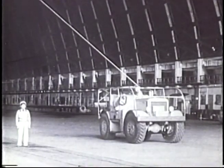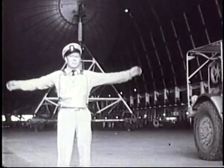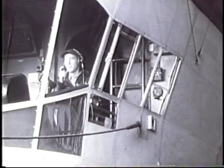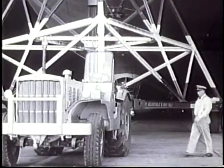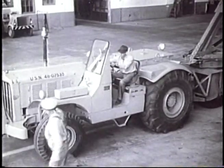The backdraft is now under control. The handling lines at the tail of the airship have been connected to two mules. The petty officer aft gives the signal, "Ready aft." The pilot gives the clear to undock signal. The ground handling officer instructs the tractor driver to proceed to the side of the hangar favoring the wind.